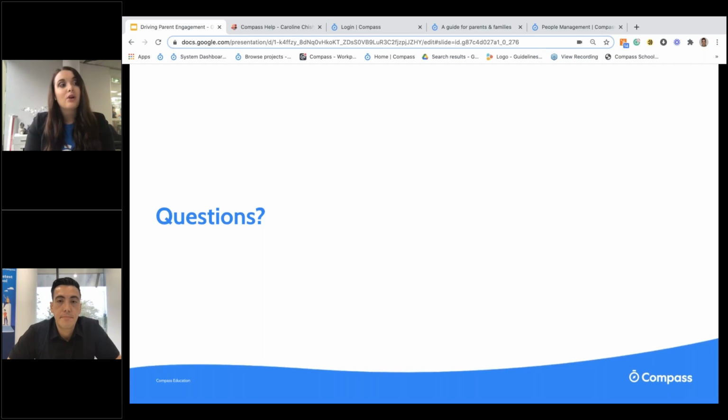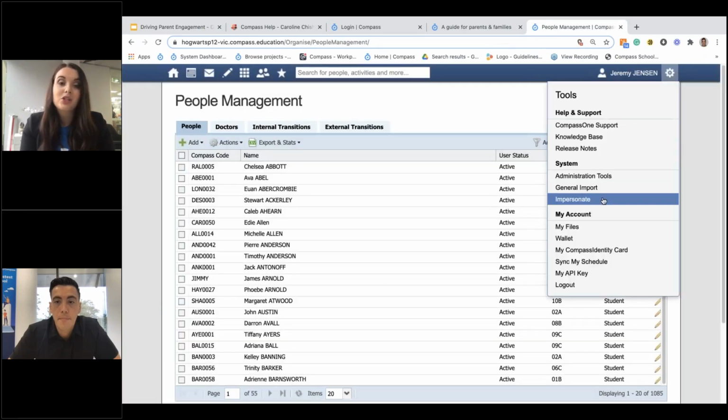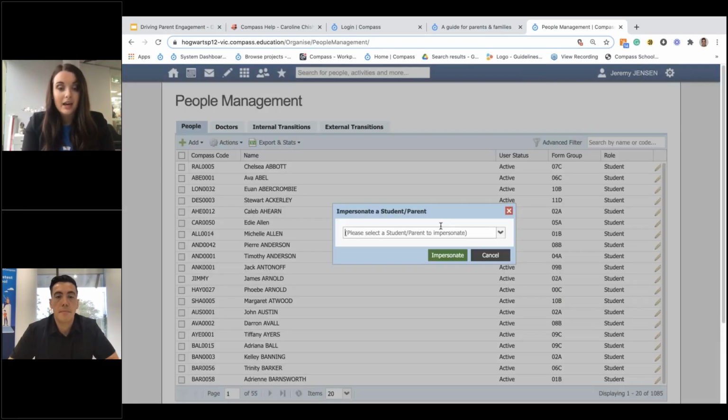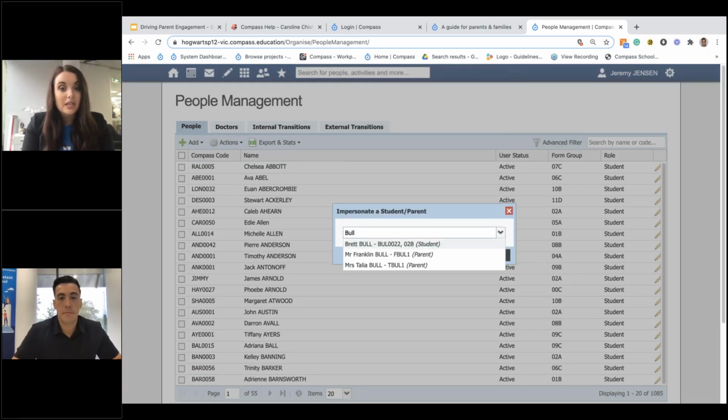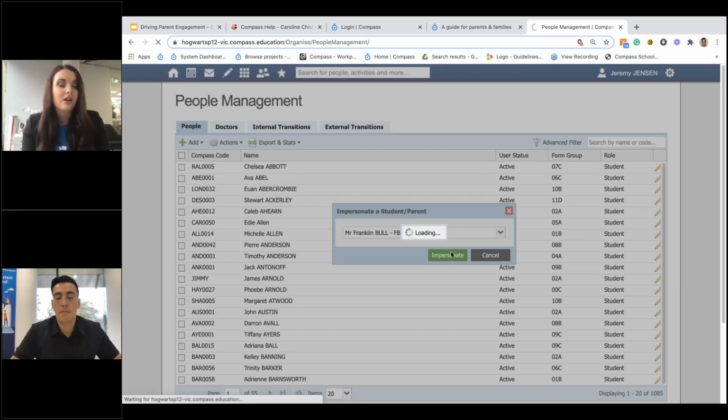Another thing in terms of preparing yourselves internally as staff to support the parents when they first log in is utilizing our Impersonate function. Jeremy, you can probably quickly demo this if you've got a portal open, but we have a functionality for staff members to be able to impersonate a parent account. Now, there is a specific permission you need to be applied to your Compass account, so you can choose which staff members in the school have this functionality. It's just called the Impersonate permission.